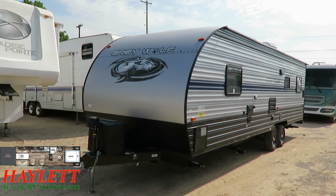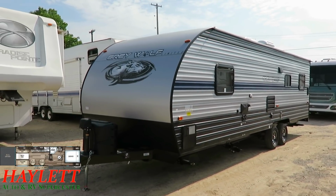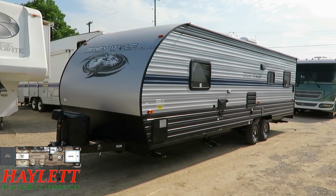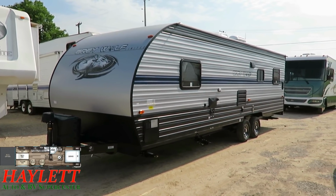And if you notice, there are almost no decals used on the exterior of these Grey Wolves. So there's virtually nothing over time that will peel, fade, and basically, this thing's going to continue to look good over time.